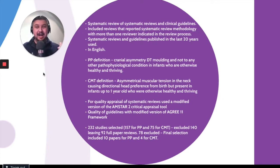Now, let's have a look at how many studies they started with and how many studies they ended with, because that also tells a tale about where this research paper has been. So they started their first go-round and they first have a look on PubMed and all sorts of places, and you'll see when you have a look at the paper for yourself, because I really recommend that as well. Don't just take my word for what I'm saying. Go and have a look at the paper, because this one is available. So they started with 232 studies off their first look-around. 157 for plagiocephaly, 75 for muscular torticollis.